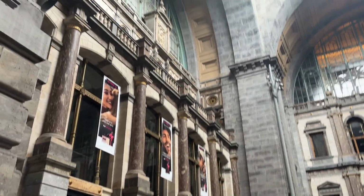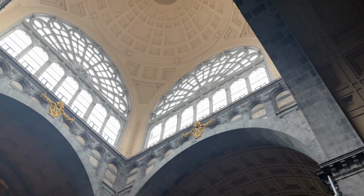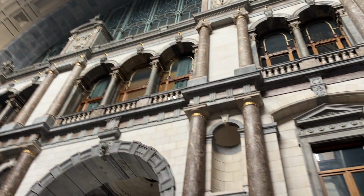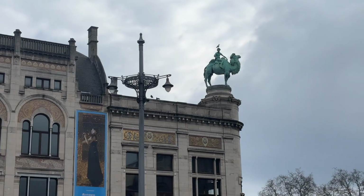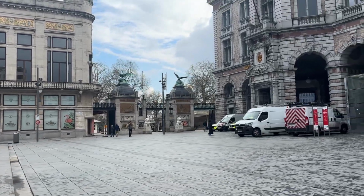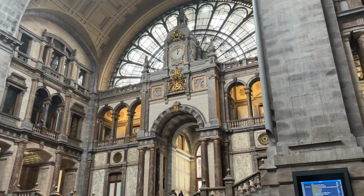During the Second World War, the station suffered damage from the V2 rockets, leading to structural warping in the roof. Whether you are catching a train or simply admiring the architecture, the central station offers a memorable experience because of its blend of historical grandeur and modern amenities, making it a standout destination in Antwerp.